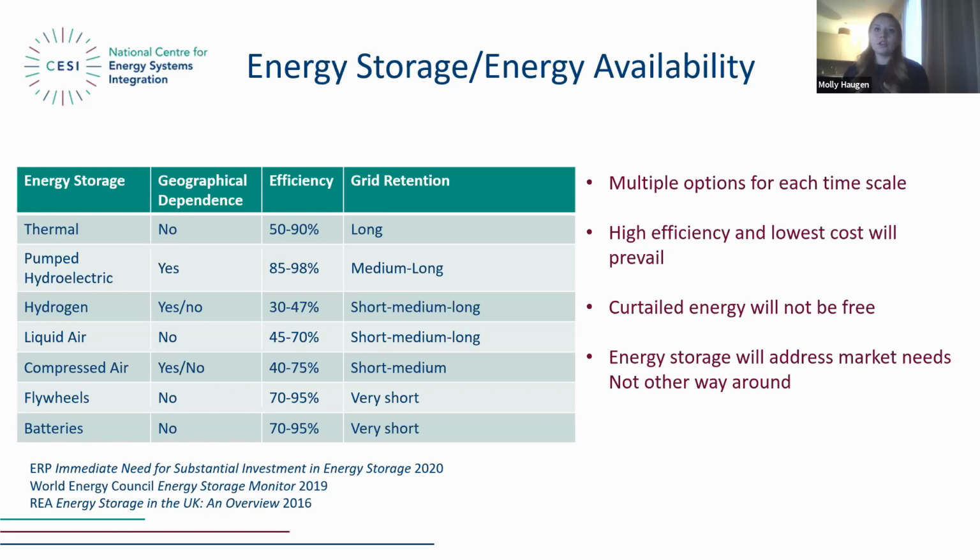With that, the energy storage will address the needs of the market. It will adapt to where there are shortcomings, where there need to be reservoirs of energy, etc. Not the other way around. There will not be an energy storage system that will try to force its way into the market. The market will address these storage needs, and because there are a variety of different options, that will help in the resilience of the energy system as a whole.